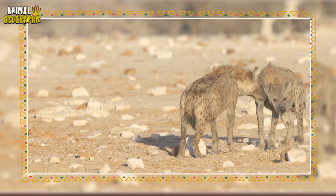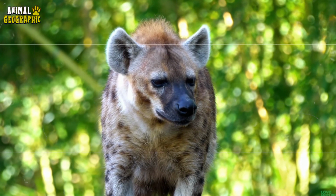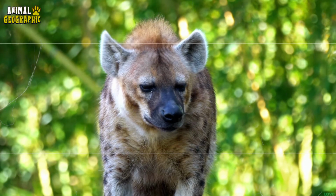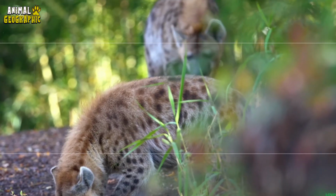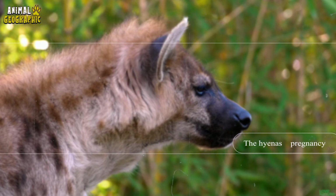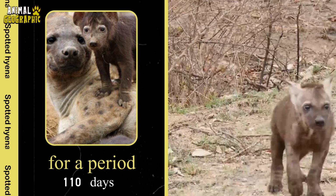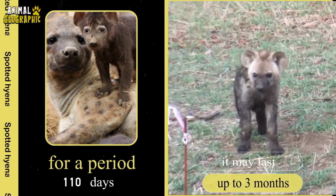because he is shy. Reproduction occurs in the female's estrus cycle, which lasts for 2 weeks, through the arrival of the sperm to the female hyena. The hyena's pregnancy and giving birth to cubs. Female hyenas carry their young for a period of 110 days, and it may last up to 3 months.